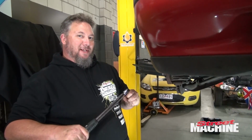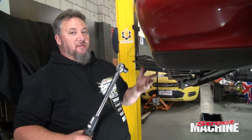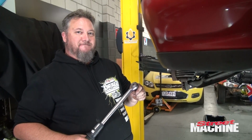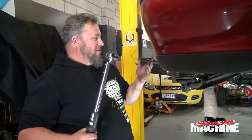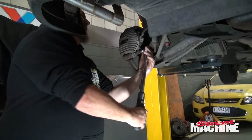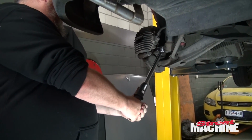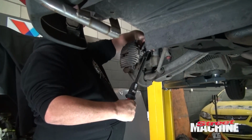Okay, so the torque measurements are 80 to 90 Newton meters. Why it's not a precise figure, I don't know, but 80 to 90 plus 45 degrees of turn. So torque them up and then go on it as well. Just give us a figure. All right. So there, plus, no wonder that's so tight.